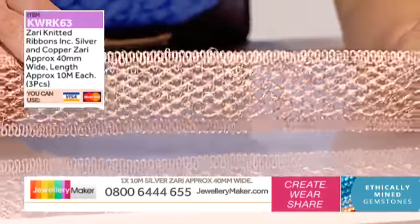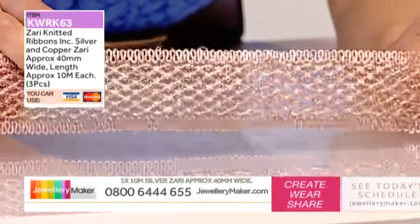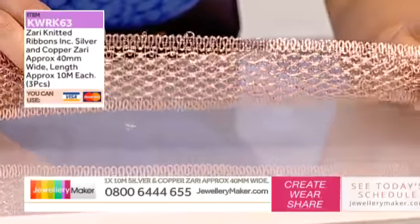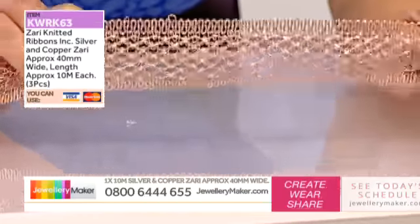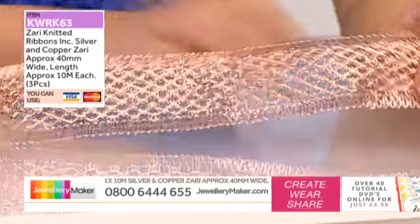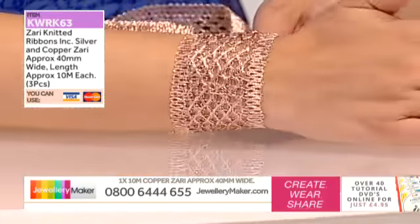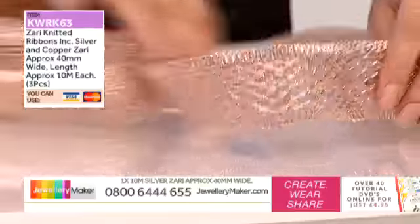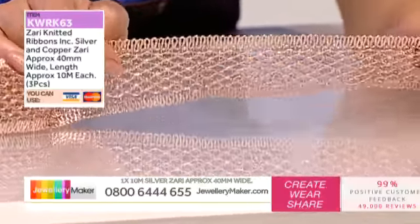You have got here your copper zari threads. These are approximately 40 mil in width. Belts, handbag designs, bib bases, cuff bases. If I sewed my gemstones into this, it's a base of a cuff, isn't it? Base for things like the lace. Overlaying with the lace is perfect as well with this.